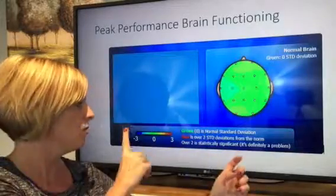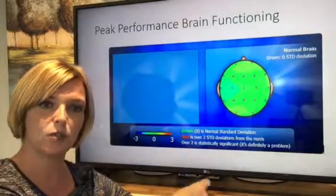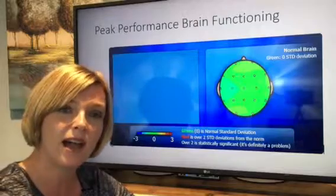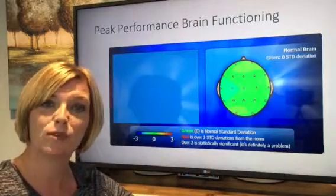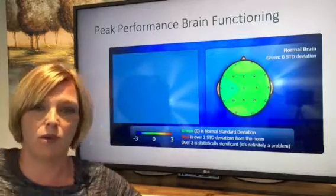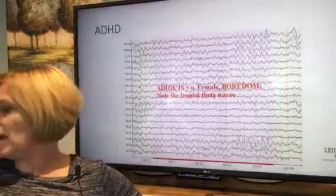Optimal functioning, and when we see yellow to orange to red, it's one to two to three levels too high of a speed, and the blues mean one to two to three levels too low of a speed. Okay, so let's look at some maps.